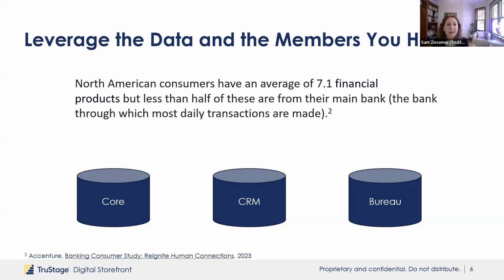And one of the stats it highlights is this idea that there is a trend that consumers, and especially younger consumers, they're seeing this twice as frequently, are going outside of their primary institution for new products. So 6 out of 10 consumers in the last 12 months, from the point of the study, had gone outside of their primary institution to obtain a financial product from a new provider, and over-indexed in digital-only providers as well.